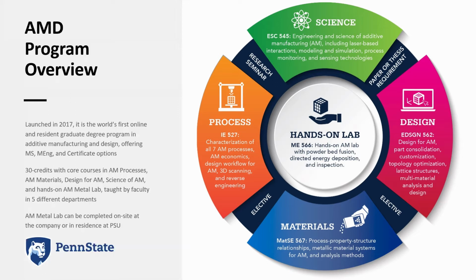And then finally, a certificate option. A lot of folks already have a master's degree. Actually, I think one of our students has like 4 master's degrees already, but saw the opportunities with additive and decided to pick up one more. And so if you don't want to get the full program, you've already got a master's, you can pick 3 out of these 4 colored courses: the process, the science, design, and materials. I'll go into each one of those in just a minute. And if you take 3 of those 4, then you get a certificate in additive manufacturing and design. So overall, it's 30 credits. The science of AM, design for AM, materials for AM, and AM processes.